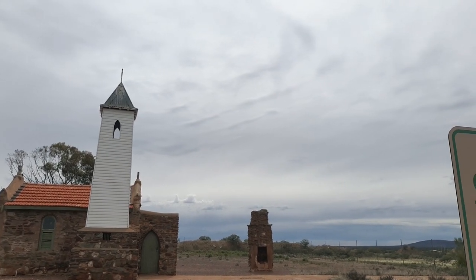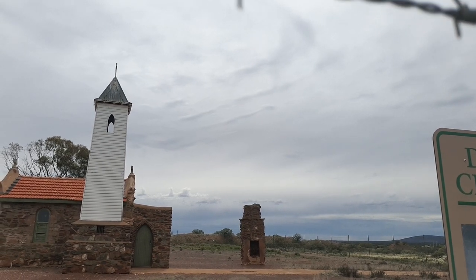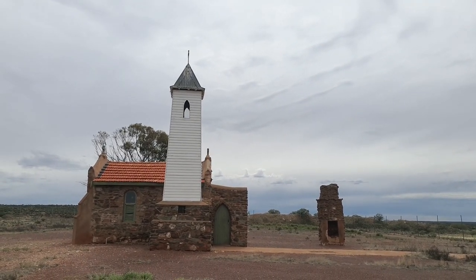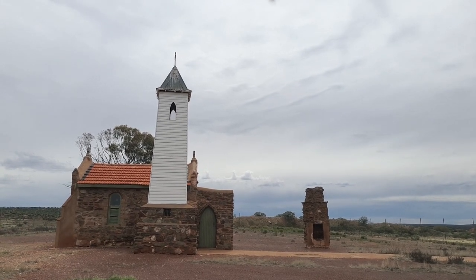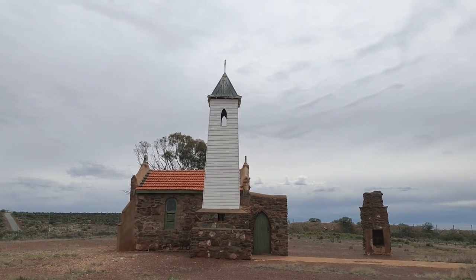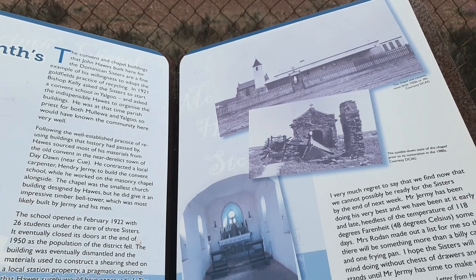This Romanesque style masonry chapel with a terracotta tiled roof and timber framed bell tower is one of 23 remaining buildings designed by Hawke. The chapel fell into disrepair after it was shut down in 1949, but it was reopened and restored in 1981 by the Shire. Those are the existing chimneys for the convent that was coupled with the church. Geez, it really fell into some disrepair.